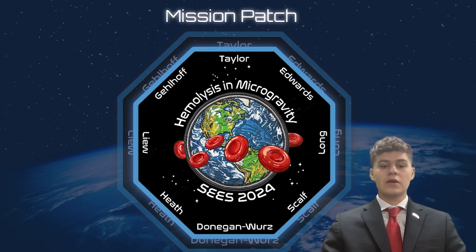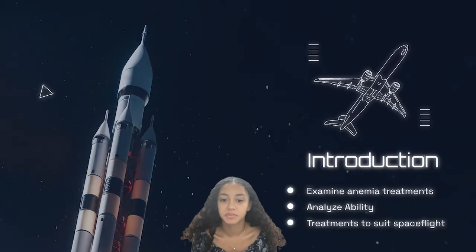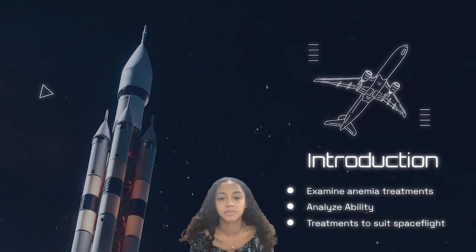Lastly, the light blue ring also demonstrates our connection to Earth as it displays the colors of our ocean while complementing the patch and making it look more balanced. This investigation will examine current anemia treatments, analyze their applicability for space hemolysis, and discuss how these treatments can be adapted to better suit spaceflight. Even though this is a new topic of research, there's a multitude of reasons for the cause of space hemolysis, including fluid shifts and more.